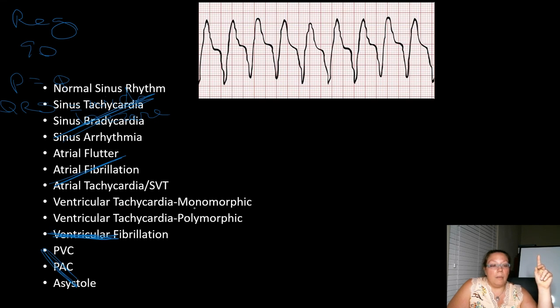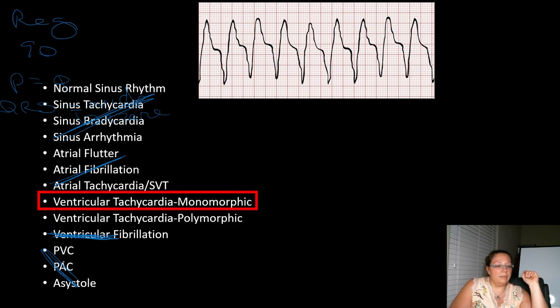Well, mono is one. They all look the same. Poly is more than one. And they all look the same, so it wouldn't be polymorphic. We got monomorphic. V-tach monomorphic. If you don't have a pulse, get them out of there. We need to get a better rhythm, a better perfusing rhythm.